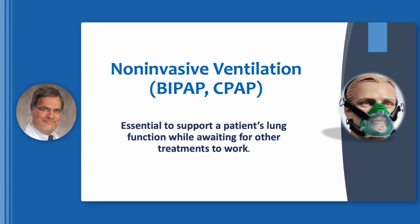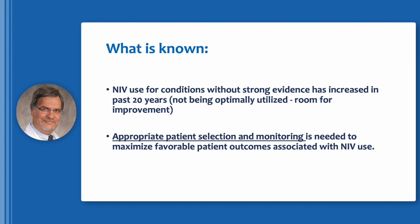Now, regarding non-invasive ventilation, basically, whether it's BiPAP or CPAP, it's a tool that will support a patient's lung function while waiting for other treatments to work. What do we know about NIV use?